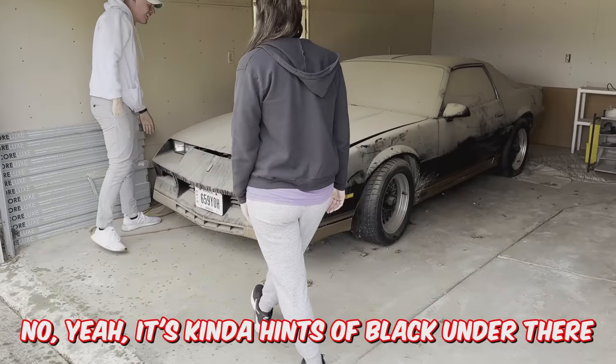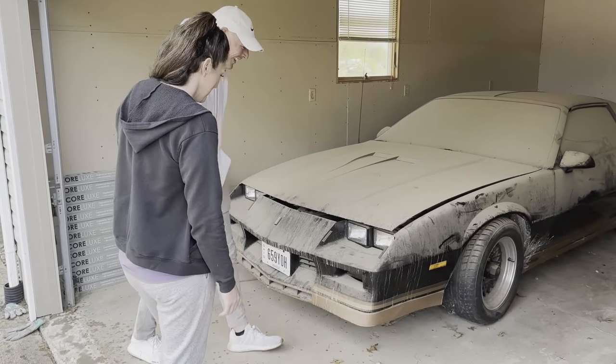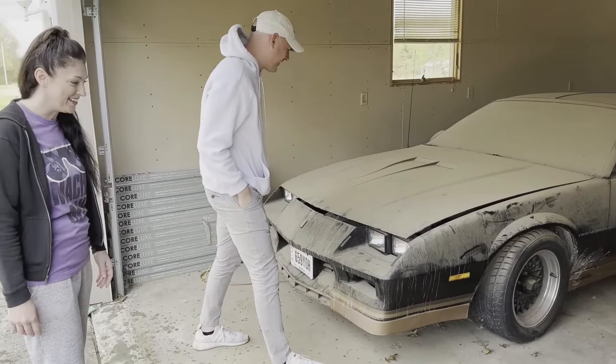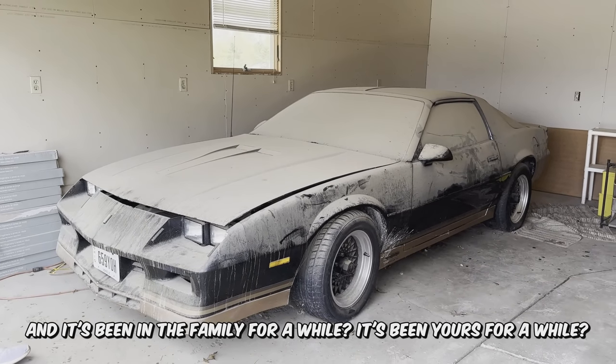Color it is. No, yeah. It's kind of hints of black under there. Yeah. It's going to take some golden, some black, cleaning, you know, to see. What year is it? What model? '83. Okay. And it's been in the family for a while? It's been yours for a while?